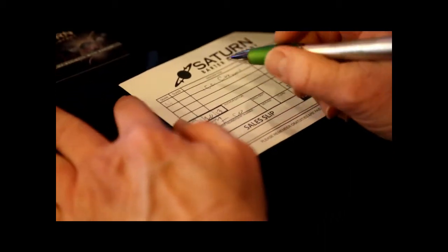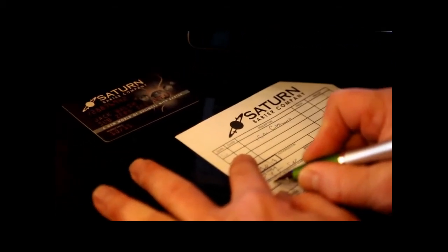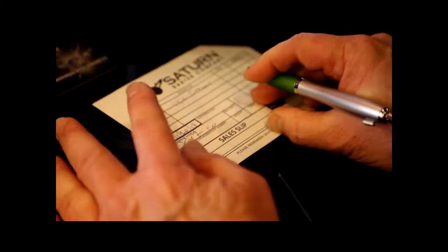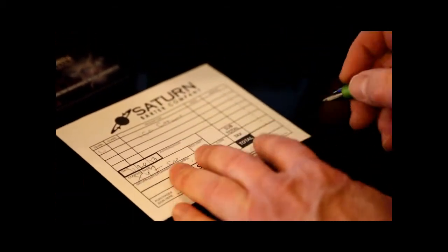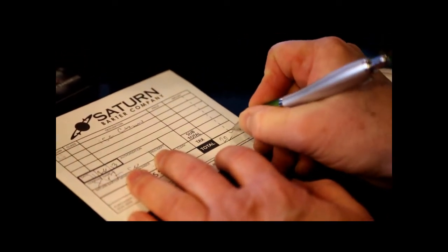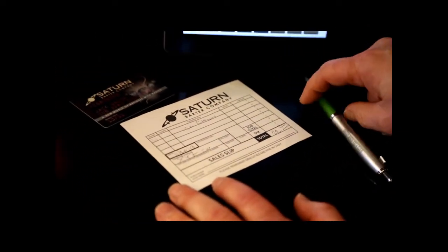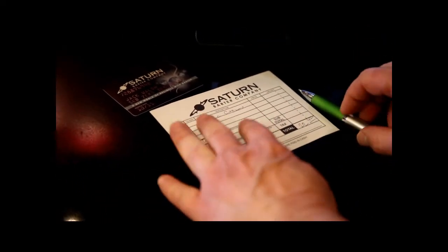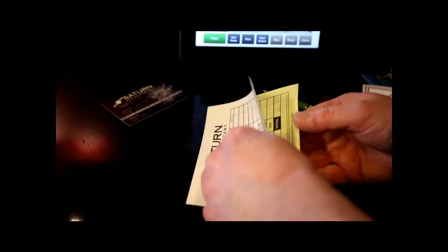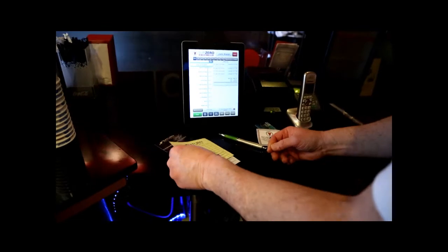You put that in, and the Saturn Barter number that is right here, you'll write that number right across here, and then they will sign it. And you put what the total is down here, so $22.40. Once again, it doesn't need to be all broken down here, but you need the total $22.40, and then they sign it. We keep the white copy, they take the yellow copy. Give the yellow copy to the customer.